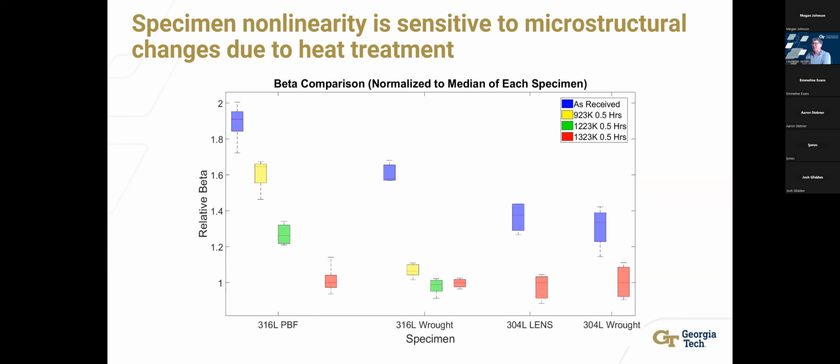That's beta. As we change the microstructure, in this case, we change the microstructure with heat. If you see in the upper right-hand corner, the color code, we see the as-received, or we heat it at 923 K for half an hour, or a higher temperature for half an hour, or a still higher temperature for half an hour. And you can see the kinds of changes you can make, right? You can measure in that beta parameter, which is an indirect measure of the dislocations.